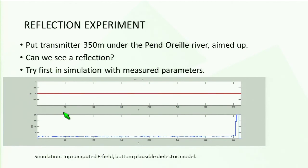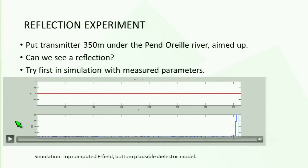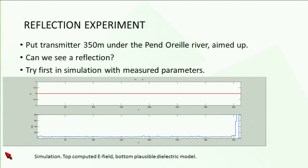So since we have a model, we can try it in simulation too, which is fun. So I'll show you this figure here. It's a video. From left to right, we have height, and 0 is where we're standing, 350 meters underground, and top, 350 meters, is where the river is. This is our dielectric model on the bottom. It hovers around 6 with some oscillations which mimic small irregularities in the rock formation. These generate clutter in the reflected signal, and here is a big peak of 80. That is the river. So this is the model, synthetic model.